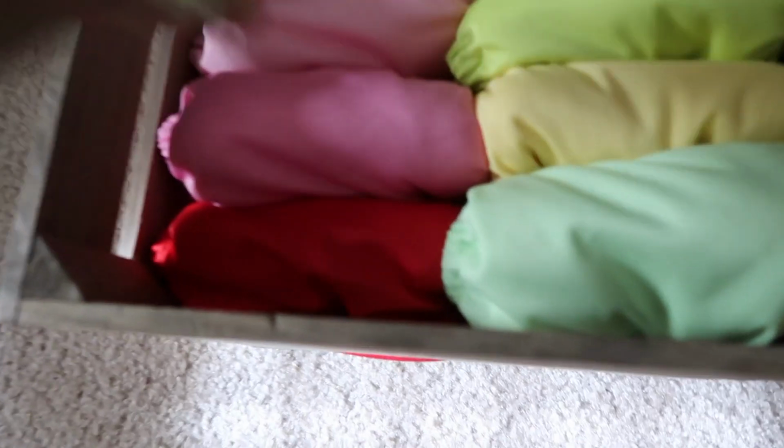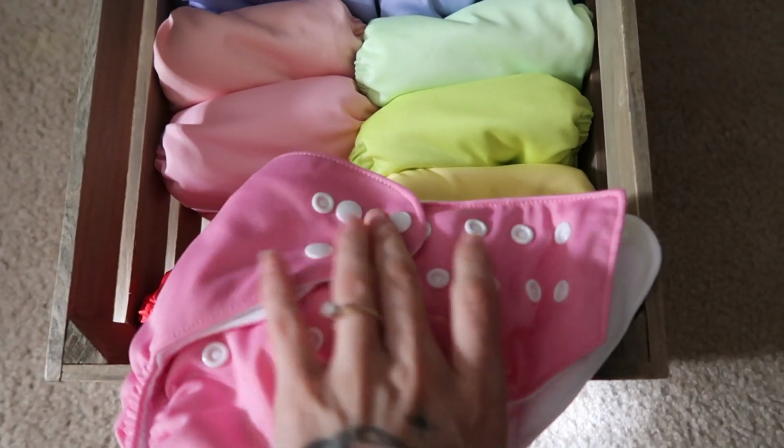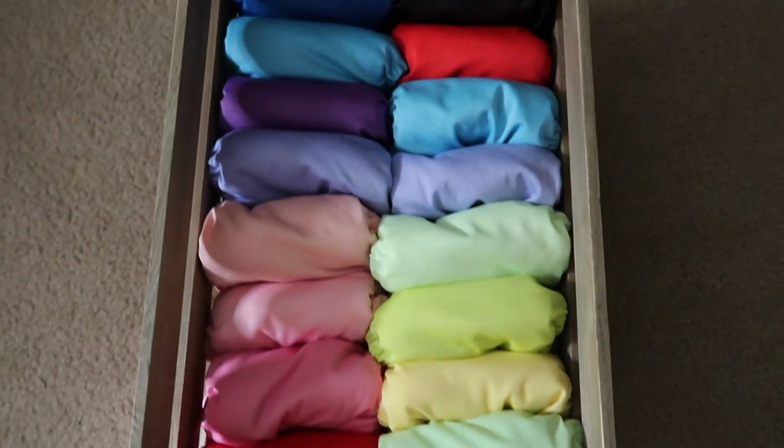So what I do is the inserts are already inside, they're ready to go, and then I just fold over the sides, stuff it in here, and I just pull them out when I'm ready to use them. How cute. It's way more fun than using disposable diapers. You would think that these would stink up your room or your house or whatever, but I'm not even joking. With this diaper pail that I use, I have never smelled anything.